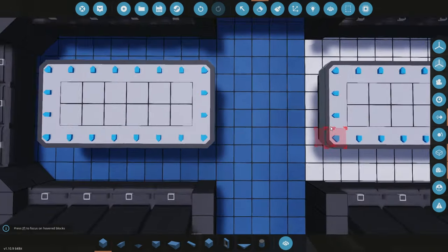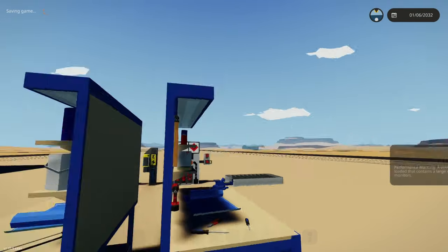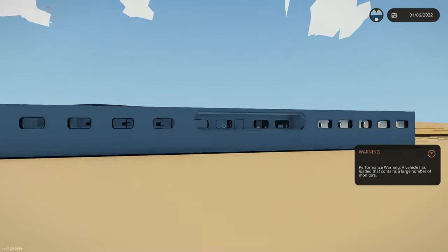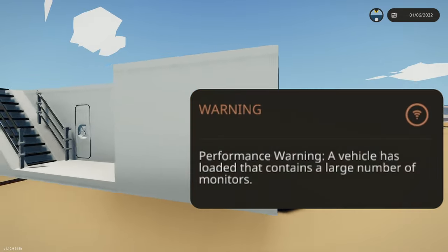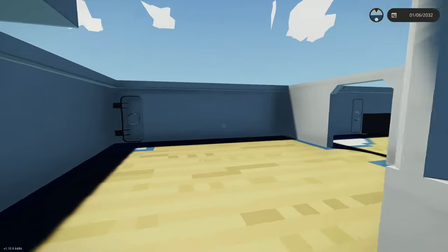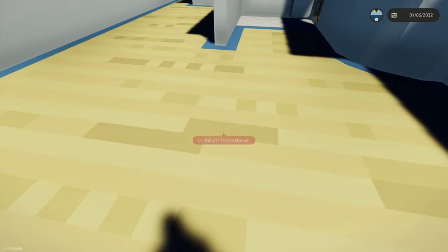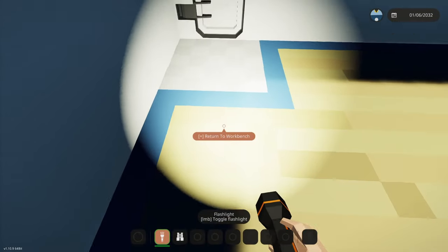Okay, here it comes. Wow. Wow, performance warning. This is like half of one floor and we're getting a performance warning. This looks interesting. Don't know how I feel about that.